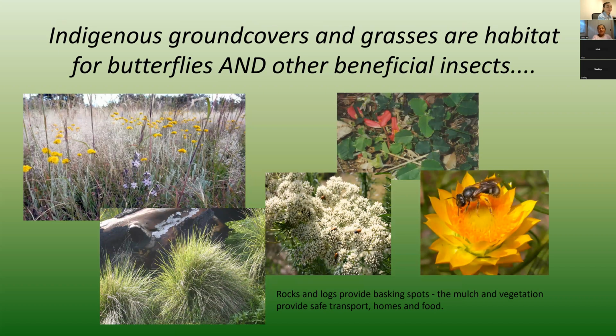The garden needs to be chemical free as well, because insects really struggle when chemicals are used. So try and avoid using insecticides or any chemicals, and you really don't need to, especially if you're working with indigenous plants. Indigenous ground covers and grasses are habitat for butterflies and other beneficial insects.